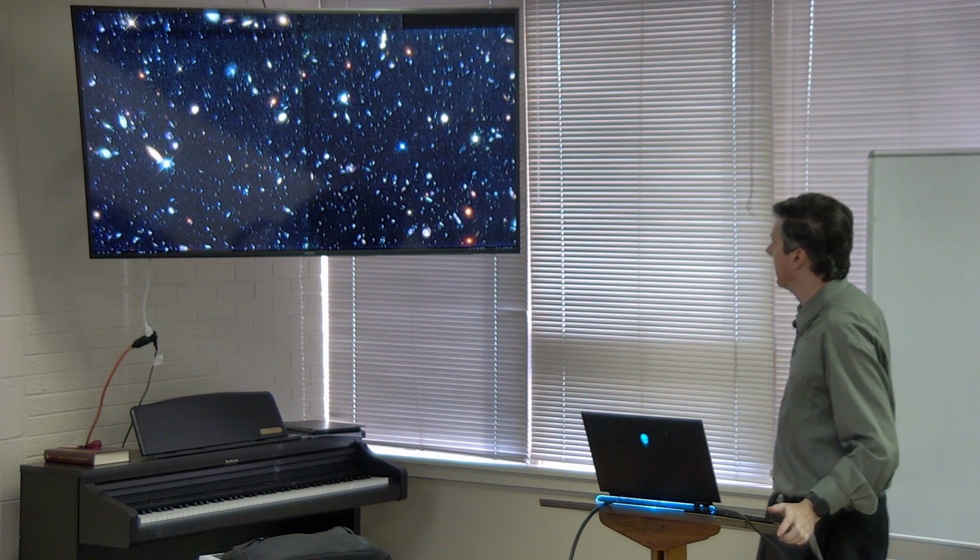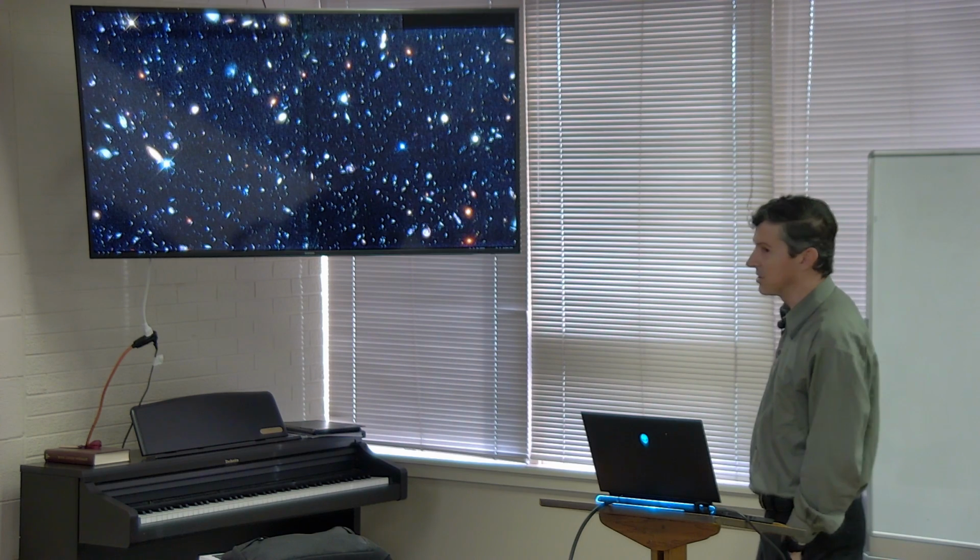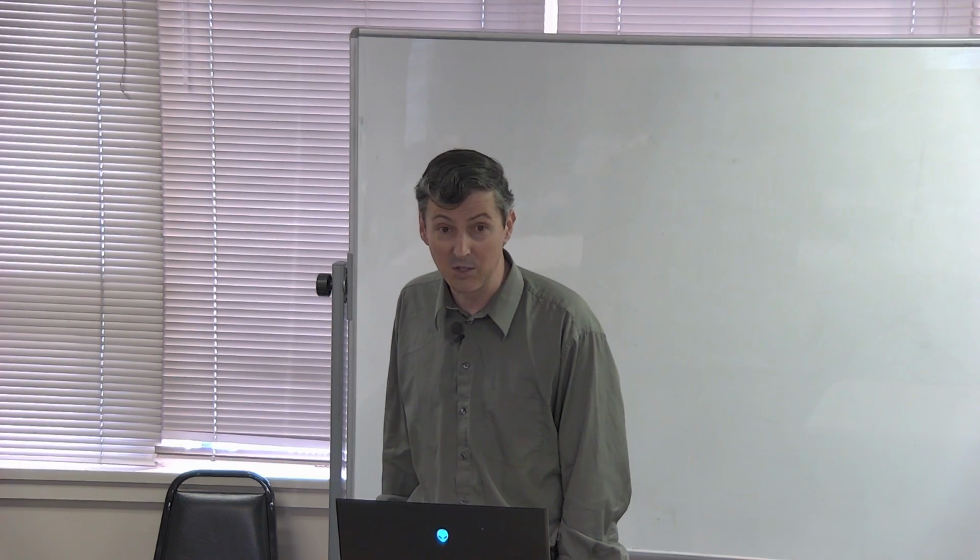Galaxies are redshifted. Their light is being stretched to longer wavelengths, and the farther out they are, the more their light's been stretched. I'll come back and talk about why that is. But suffice it to say, a redshift of 6 means their light's been stretched out like 6 times beyond regular. So that's impressive. And that corresponds to a distance of about 12.8 billion light years.